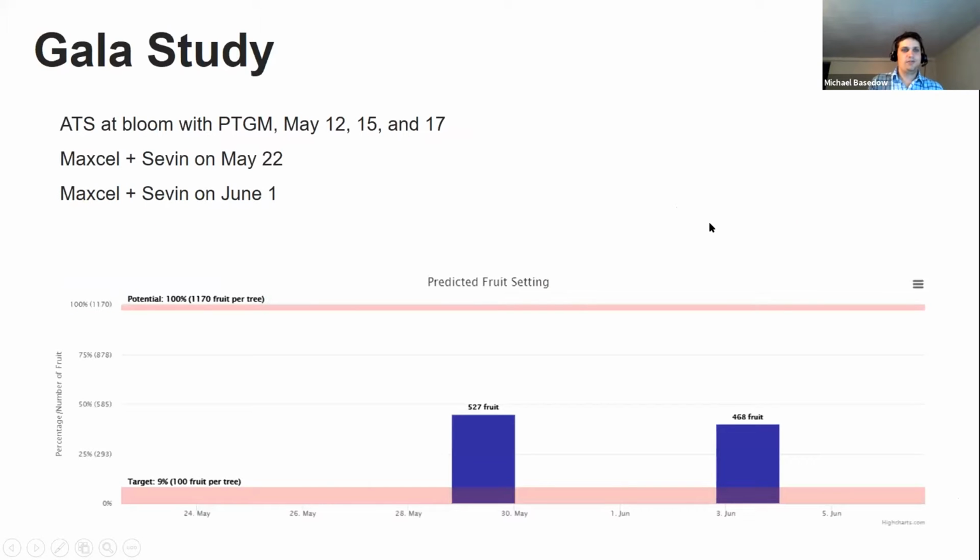Next I want to show some of our precision fruit growth model work and our precision thinning studies here in the Champlain Valley. The first one I wanted to show is our Gala study.